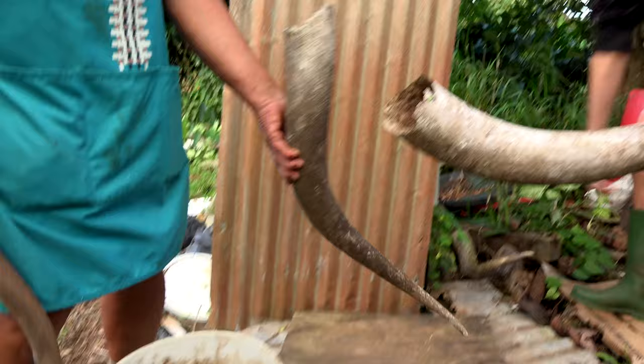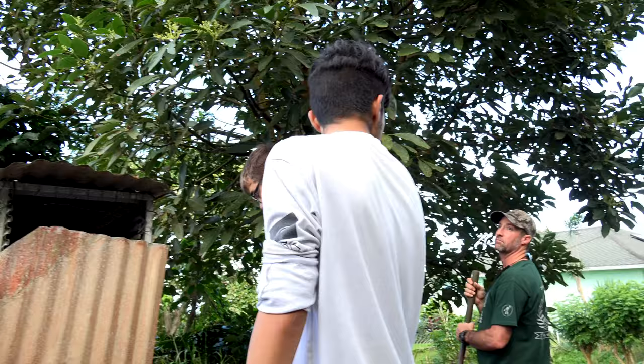Bro, these remind me of the ones you just... Huh? Do you have an Australian shepherd? Yes I do. With a purple collar. Why is she running around?